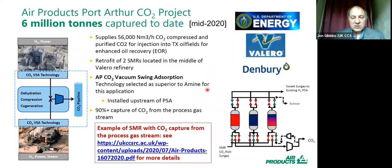There is actually a steam methane reformer with capture, but it's not capturing the CO2 from the furnace, so it's a low level of capture. But Air Products have run a unit in the USA very successfully, and by mid-2020 they had captured 6 million tons. I think it's probably close to 7 now. They sent it into the pipeline system for enhanced oil recovery. They used a technology which they said was superior to amines. This is not the flue gas capture, but the capture at high pressure from the shifted syngas.